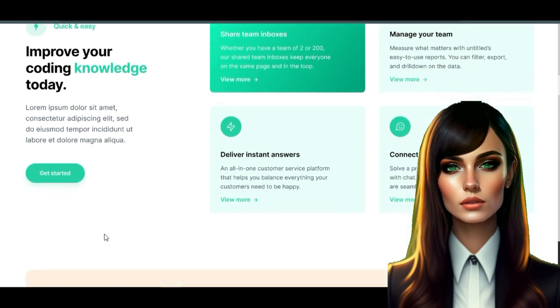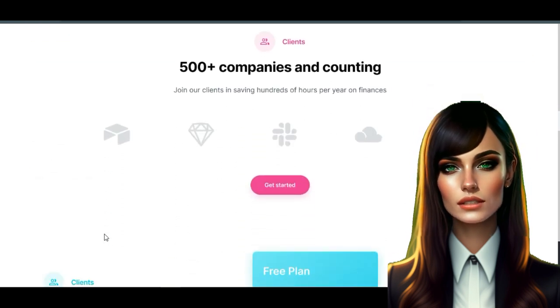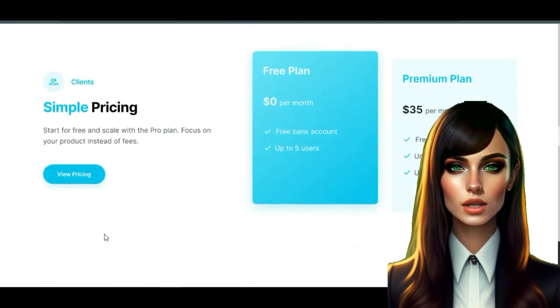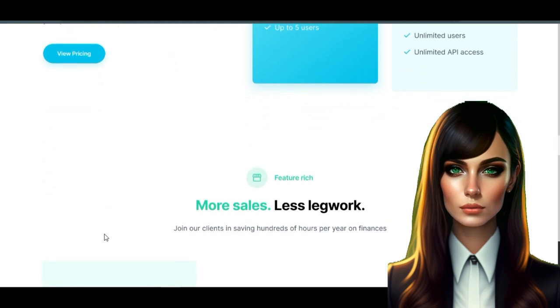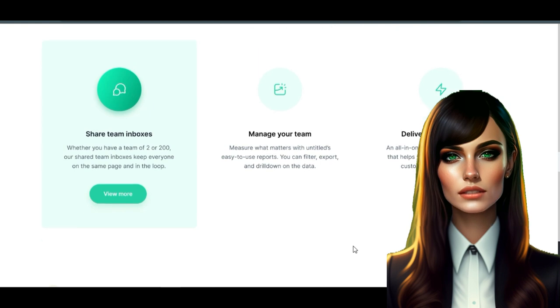Highlight Stunning.so's collaborative features, allowing users to work together on creative projects. Discuss the seamless sharing options, enabling users to export their designs in various formats or directly publish them to popular social media platforms. Let's see it.